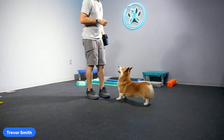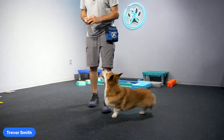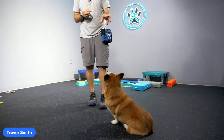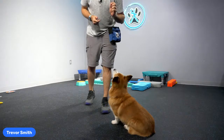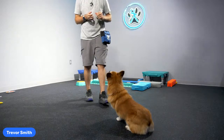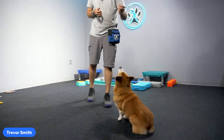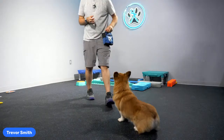And so we're going to test Tommy's sit or stay. We're going to build the duration stay behavior in the sit position or down position if you want. And say the word good and bring the cookie to him. Good. Bring the cookie to him. Then you take a step back. Good. So he knows that I'm bringing the cookie to him.